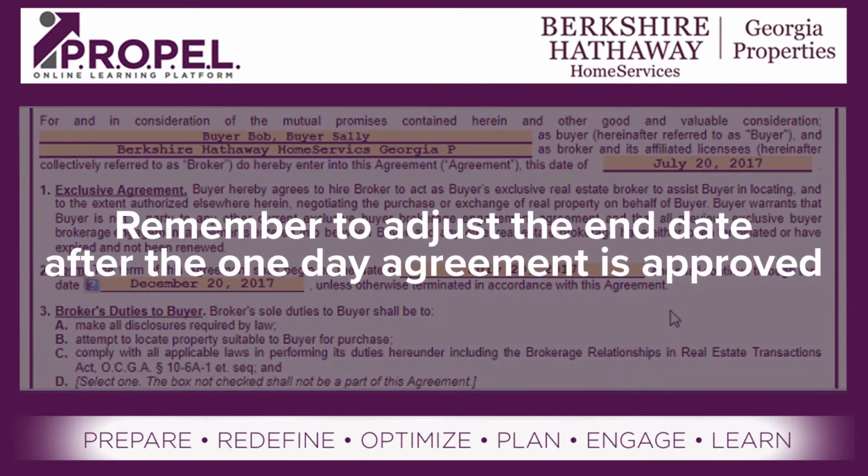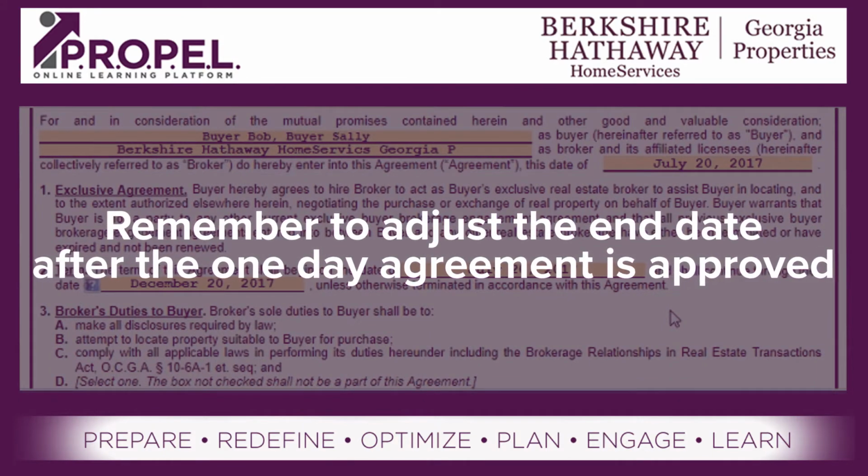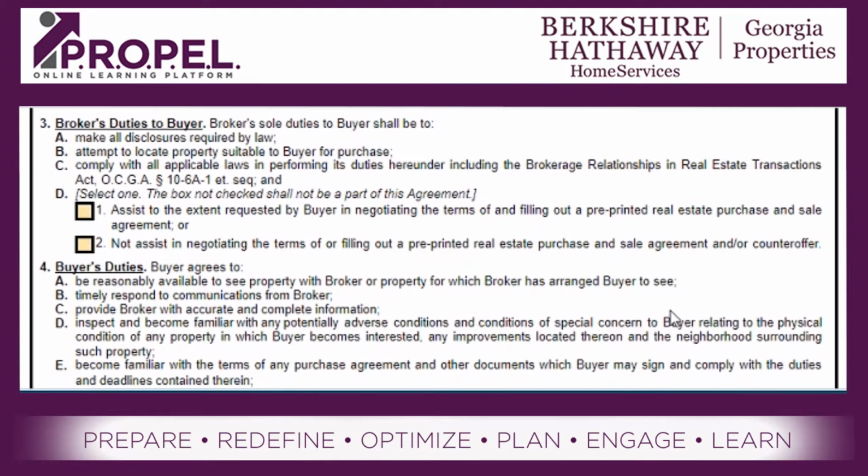Now, at the end of the day, it's important to remember to adjust the expiration date. So if you get to the end of the day and feel like you can work with them again, let's go ahead and modify that date and extend it out 3 to 6 months down the road. But it's just a great way for you to get to know them and for them to get to know you, and to say that our company policy tends to be 3 to 6 months.